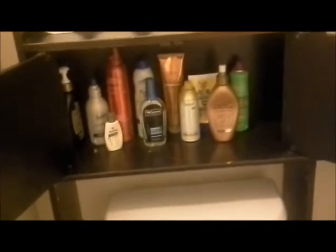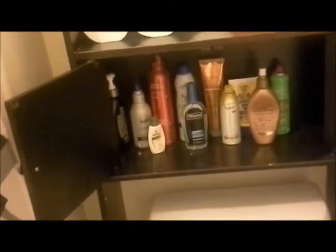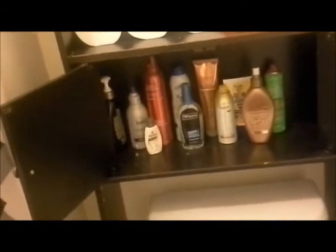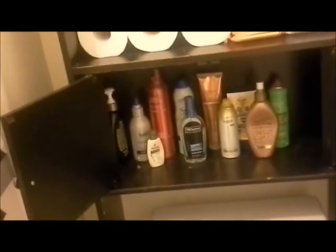There we go. That literally took like 5 minutes. I use most of that except for the sunscreen. I use all of that sporadically throughout the month, so it's not like they never get used. It's just they're not my everyday products. But these I use nearly every shower.